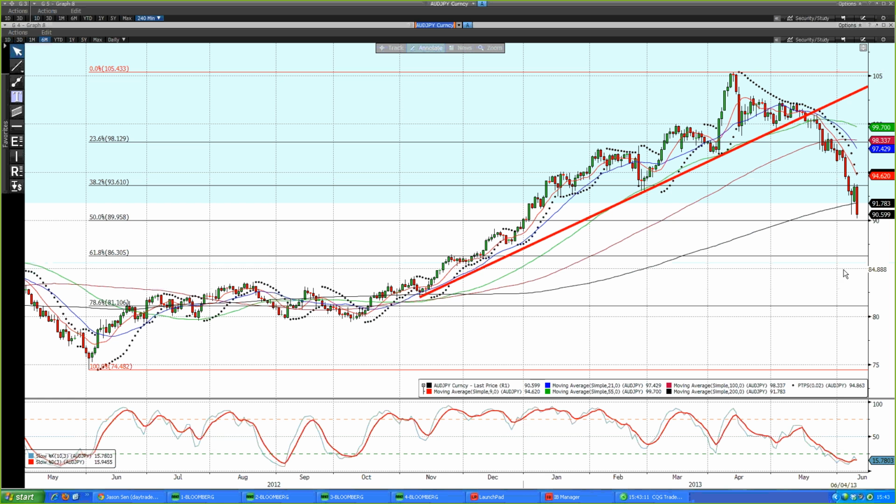And if it gets through 92.00, then you're probably looking at that 93.60 area. The high of today and yesterday was 93.71, 93.79. Okay, so 93.60, 93.80 is going to be the first real big test on any bounce.